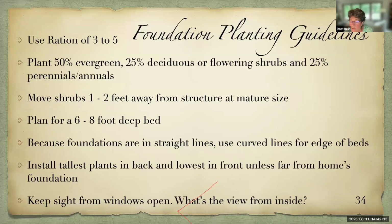Design beds, this is important, design beds that curve rather than have straight lines. Your house has enough straight lines. Your beds should complement that and soften the lines in your house. So use curving lines, gentle curves, because you don't want to take a lawnmower and have to make a 90-degree angle, but gentle curves. Put the tallest plants in the back and the lowest in the front.